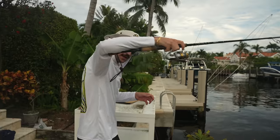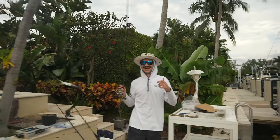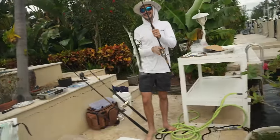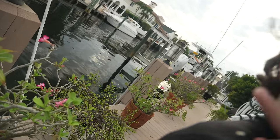Fooled him. Needlefish going nuts. Fooled him. That's how you do the foolage. Whoa, dude, you're gonna stab my eye out. He just vomited all over me. Oh my God, I am so sorry. No, that's the needlefish's fault, not yours. But he actually vomited on me.